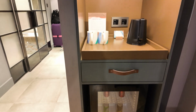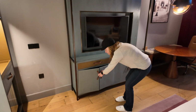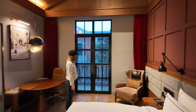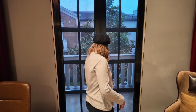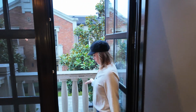A mini bar, some drinks in there. A huge television. I mean, plenty of drawer space if you like to put your clothes away. It's absolutely insane. There's a table. There's a chair. And we have a balcony, you guys. We never get this at a hotel. And it's a screen door too, so in the summer you can let some air in. We seriously have a balcony, you guys.